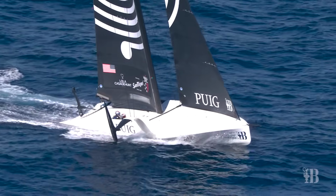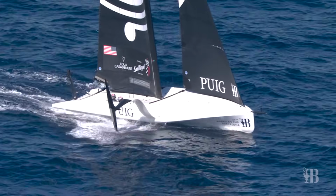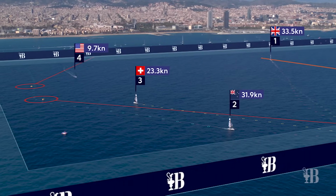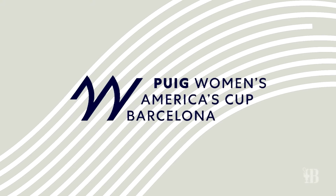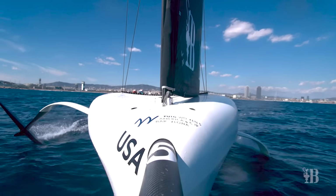On a big touchdown by the US team. They've had a big wobble out on that right-hand side of the course upwind, and that will be a huge loss. The American Magic team, that's a massive shutdown for the US team, unfortunate. Just having another look at this maneuver.